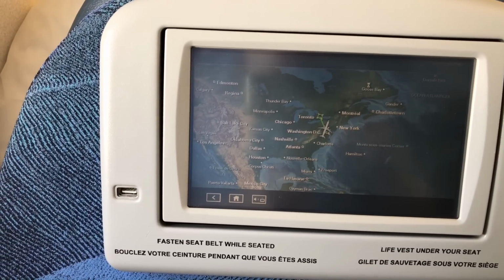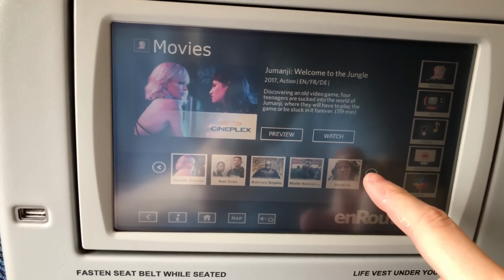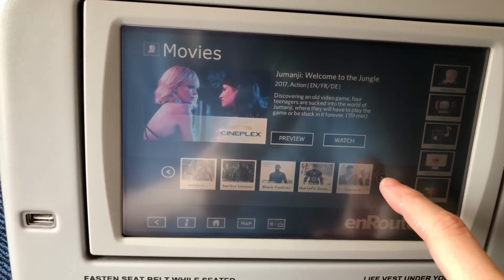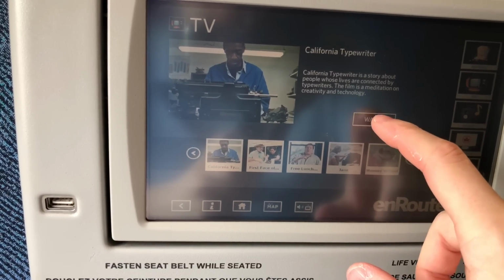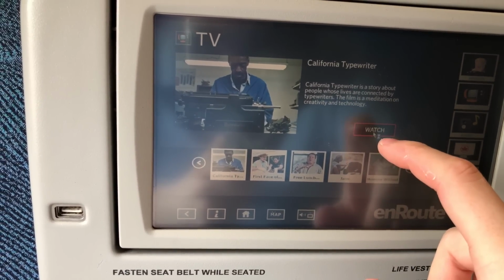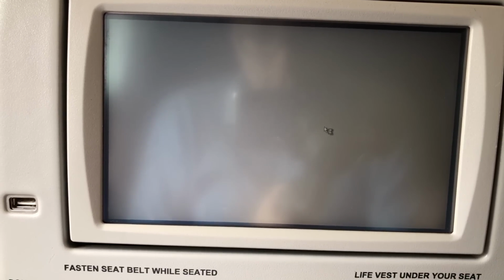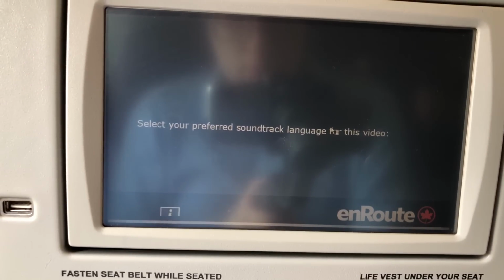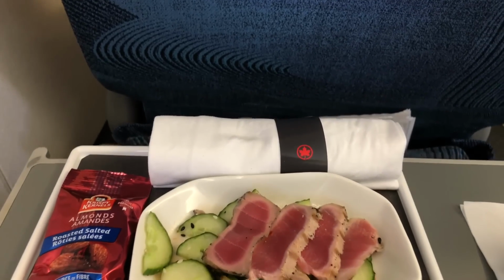It looks old school with that cursor, but surprisingly, it was fully functional. So even on a 90-minute flight like this one, you can choose from a variety of movies and TV shows. That is something I did not expect on a regional plane, and it's nice, although the loading times may challenge your patience. The attentive crew also served a light meal on this flight, which you see right here.